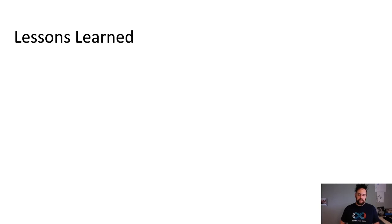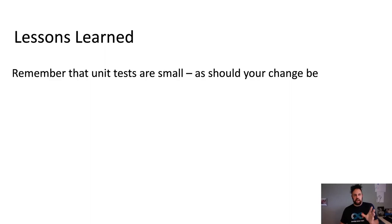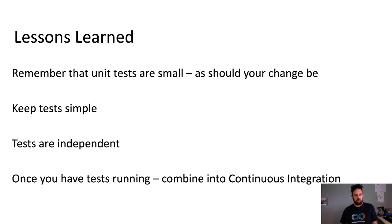So, some lessons learned. Remember that our tests are small, as should the change that we're doing. We need to keep our tests simple. They need to be independent. And once we have our tests running, combine them into continuous integration. So in the demo where I was running through the various tests, I would then feed those tests into my nightly build, so that every time I check in code, it runs through and runs those tests.